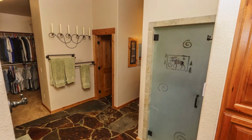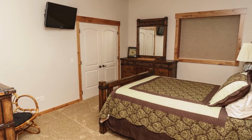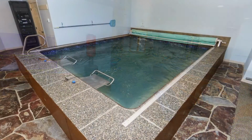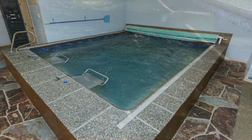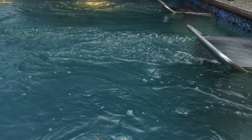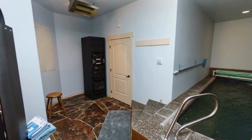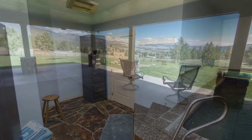The lower level has 2 additional bedrooms, one of which is plumbed for a second master suite and lots of storage. Enjoy working out in the large studio complete with a 2-person, 3.5-foot deep endless pool surrounded by slate flooring. This energy-efficient home has 2 Rinnai on-demand hot water heaters, blower test door certification for air leakage, 2 Lennox electric propane air source heat pumps, and insulated lower-level floors.